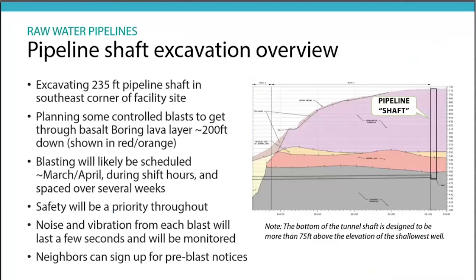Okay, pipeline shaft excavation. There have been a lot of questions around the shaft that's being excavated in the southeast corner of the filtration site. The picture on this slide gives you an idea of the work package. All the way to the right on that graph, the line is the contour of the land there. If you look to the left of the graph, that's where the portal is. Over on what we call the lower Lusted Bissell property, that's where we'll start the tunneling.